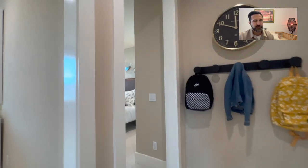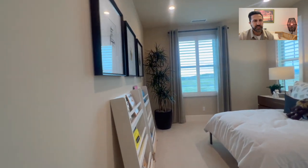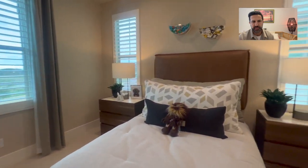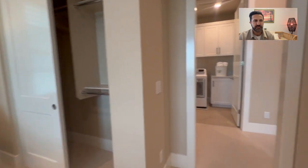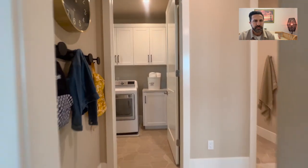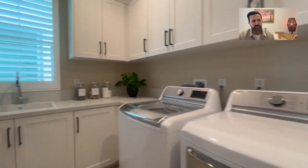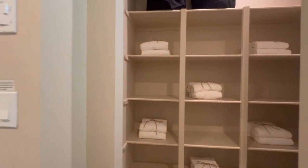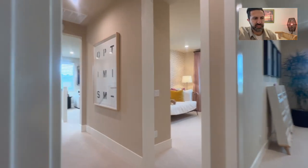And here we have your third bedroom. And here is your laundry room. And that's it. Now let me take you over to the next house.